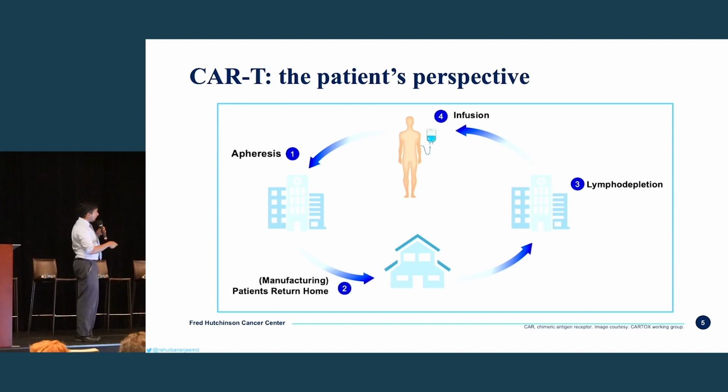Once the cells are ready to be infused back into the patient, we use something called lymphodepletion, low-dose chemotherapy, not transplant, not melphalan. It's a small dose of chemo that's designed to make your body hungry for these T cells, to make it welcoming of the new T cells when they come back in again. And then at the top, we infuse everything back.